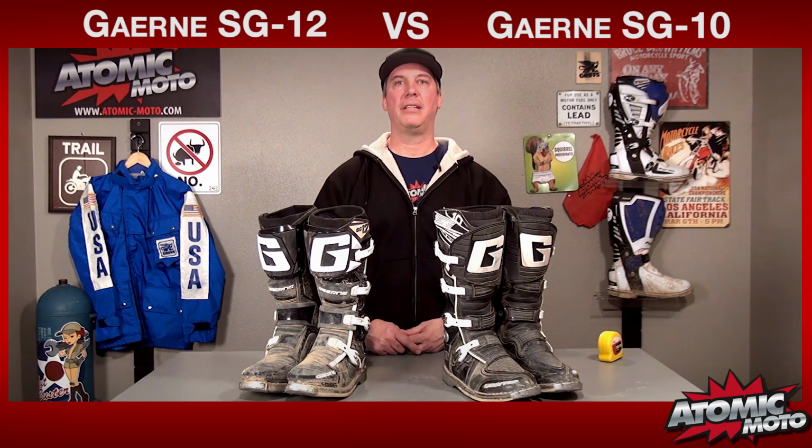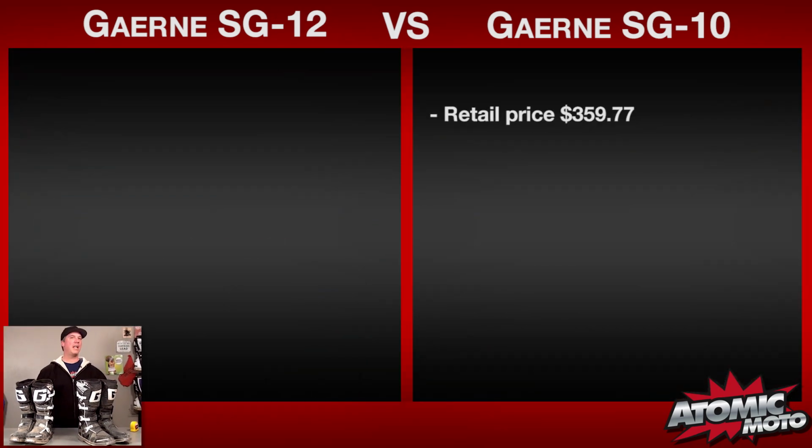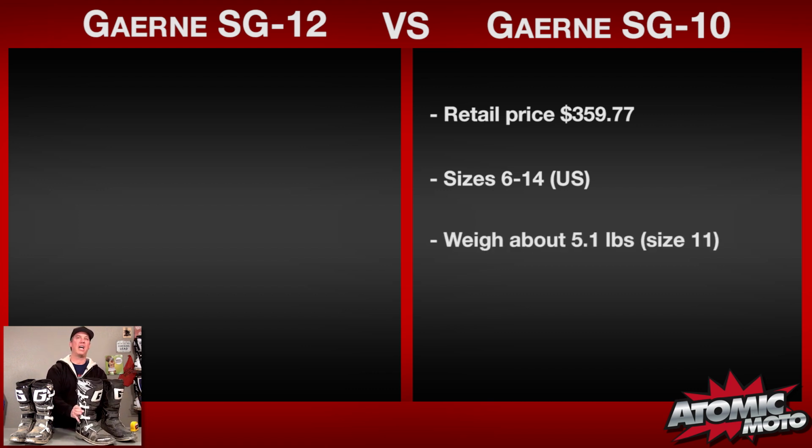Let's dive into that. First, let me hit some of the basics. The SG-10 retails for $359.77. Comes in sizes 6 up through 14. That's a pretty broad range of sizes. Should cover just about anybody. They weigh about 5.1 pounds here for this size 11 and about 4.99 for the size 10, which is what we usually measure. That's pretty heavy for a motocross boot. That's near the upper end of the range.